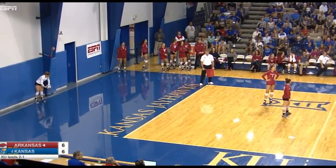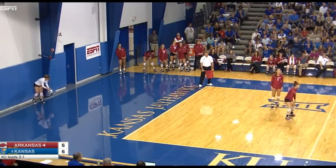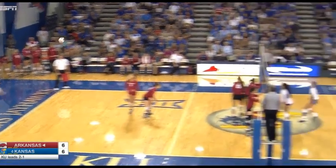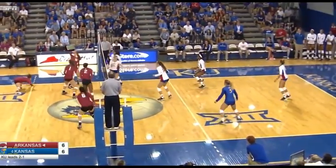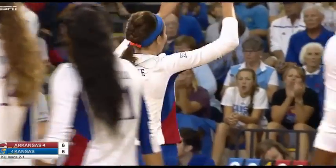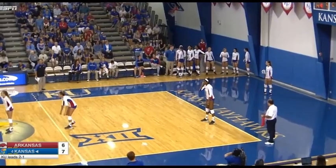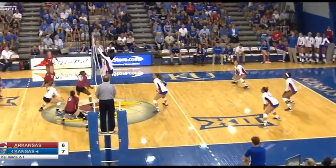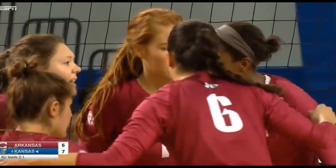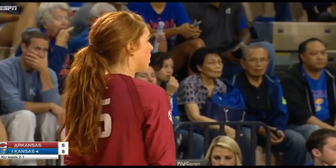6-all. Susie. Valle there to cover. Susie blocks it. Kansas back on top. From Taylor Susie, the senior. She's going to rotate out, but 11 kills, no errors. Involved with 5 blocks for the Jayhawks. Quite the stat line, and she has no errors. I mean, she's been good, but she's also been very efficient. Zoe Hill up big for Kansas. Volsky just missed that one.